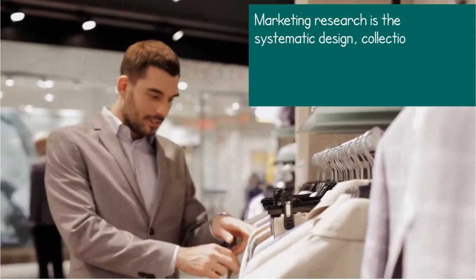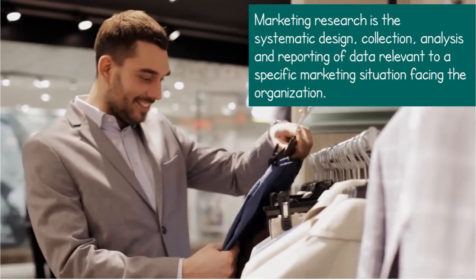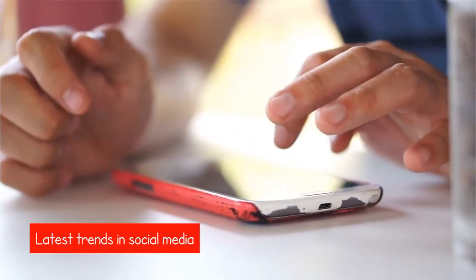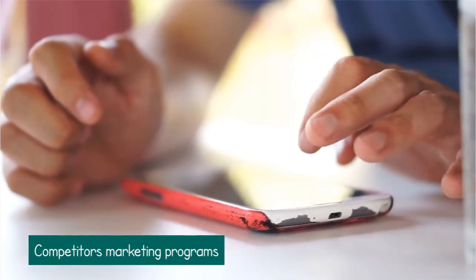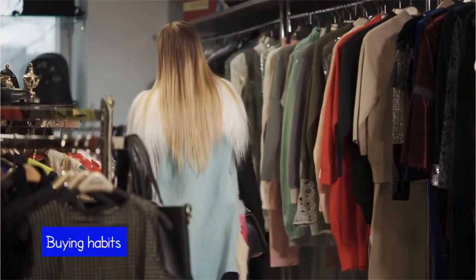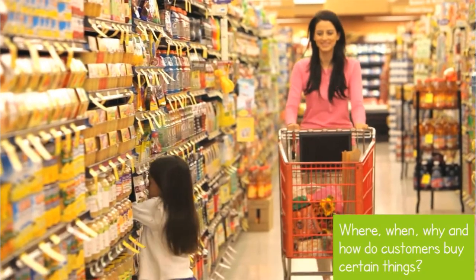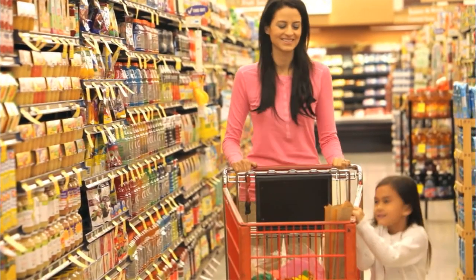Marketing research is defined as the systematic design, collection, analysis, and reporting of data relevant to a specific marketing situation facing an organization. These marketing situations cover such things as the latest trends in social media, new products that are launched in the market, or competitors' marketing promotions. Market research also looks deeper into finding information and insights about the customers, such as their buying habits. Marketers are always interested in finding out where the customers buy, why they buy certain things, and what their perceptions and motivations are. This critical information helps the marketers make informed, sound, and good marketing decisions.